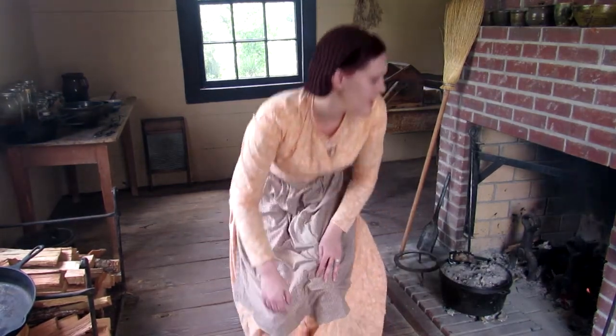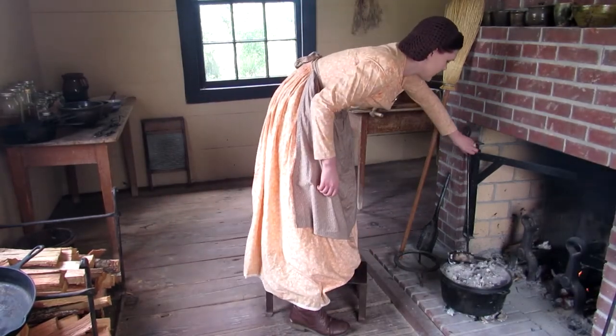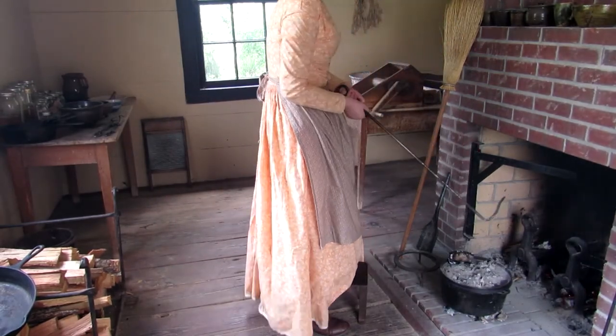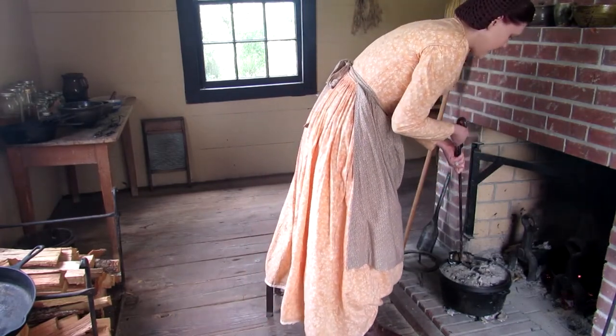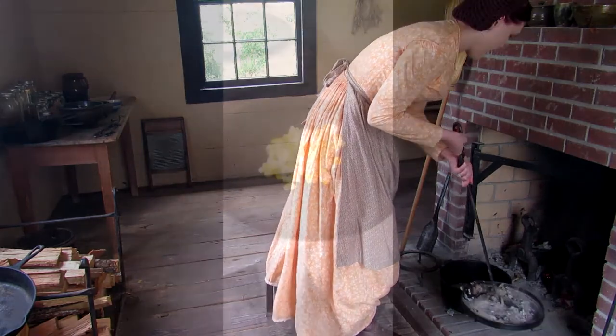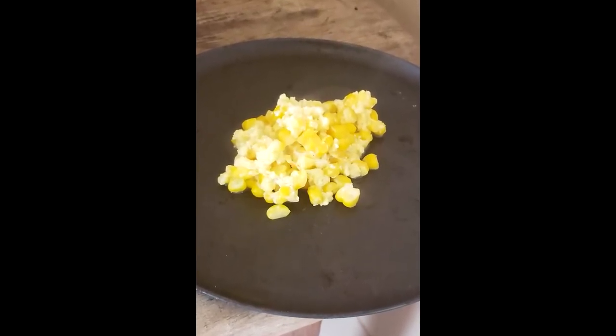Okay, so I think it's been about 10 minutes. So I am going to check and see if it's ready. And this is the finished corn pudding. It's basically scrambled eggs with corn is what it looks like to me.